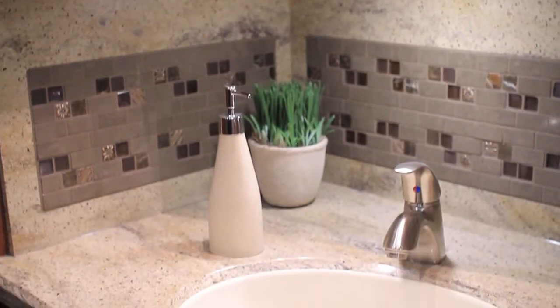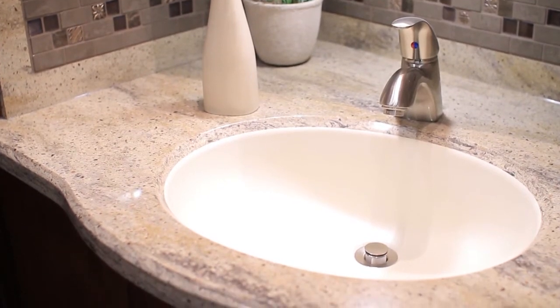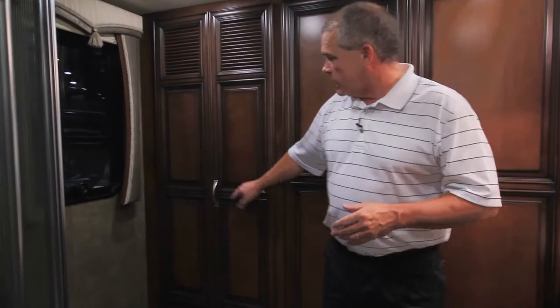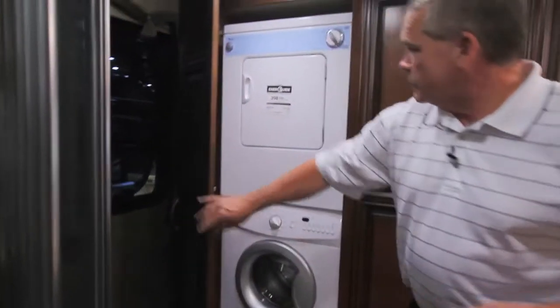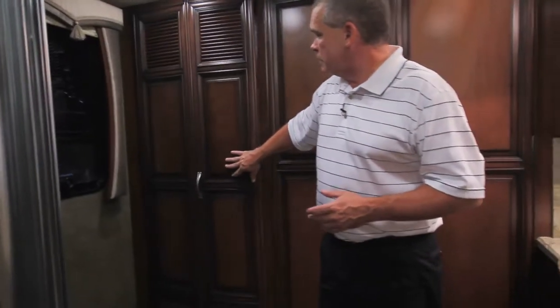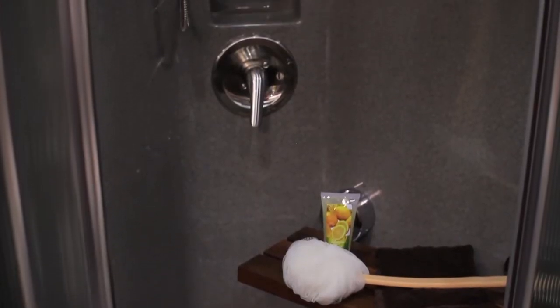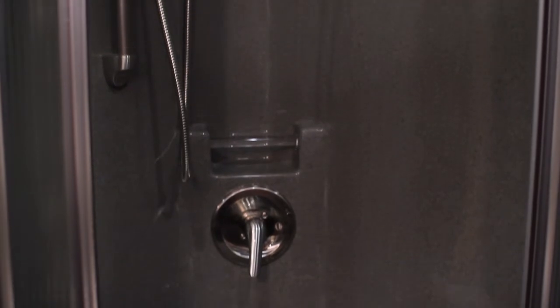Let's step back into the bathroom area. One of the things we really tried to do in here is to make sure you had a lot of storage. So you've got your stack washer dryer back here, opens up, real easy access, gets out of the way so you can do all your washing in there. You've got a nice 36-inch radius shower. Doesn't take up too much room. There's still plenty of room back here between the shower and the bath area. You've got a tremendous amount of storage in the back.